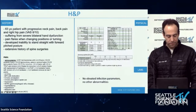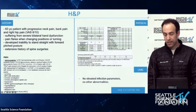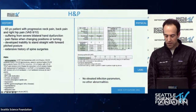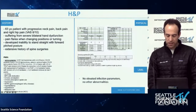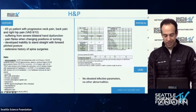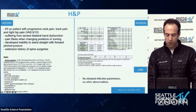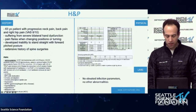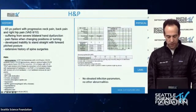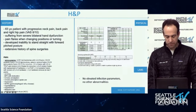And then finally, coming to our clinic, apart from the spinal surgeries, he's a chronic opioid user, he's a smoker, and also has a history of methamphetamine and marijuana use. Regarding the physical exam, we see reduced motor function, especially a distal weakness in the hands and in the lower limbs. We also saw hyperreflexia in the upper and lower limbs, and also significantly reduced sensation in the sensory system. Regarding the labs, there were no elevated infection parameters or other abnormalities.